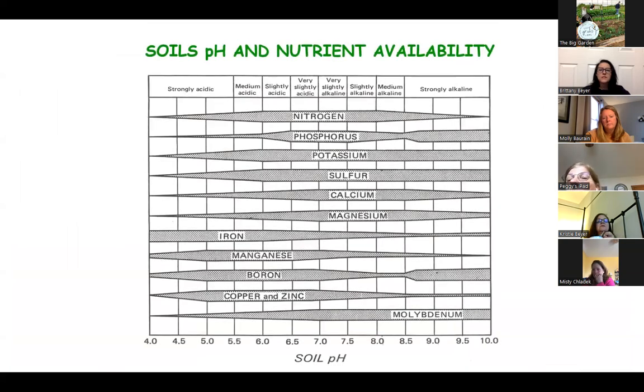All right, so here is a diagram that shows the breakdown of some of the nutrients that are in our soil. The perfect amount is between 6.0 and 7.5. As you can see in the green, this is where we get most of our nutrients. When we start going lower than 6.0, that's when our soil starts to get a little more acidic. And above a 7.5 is when it starts to get a little more alkaline. So we want a healthy balance in the middle, 6.0 to 7.5.